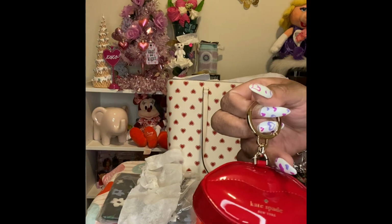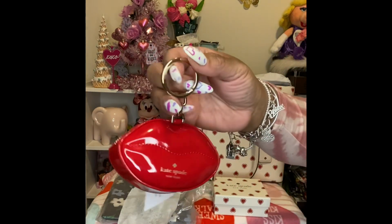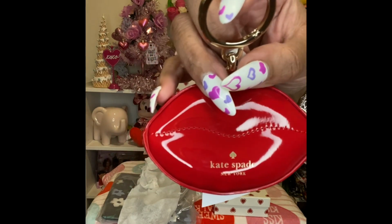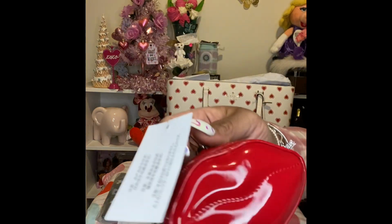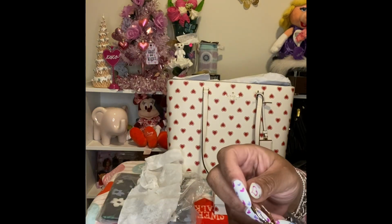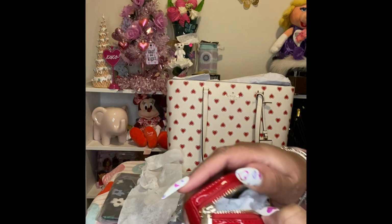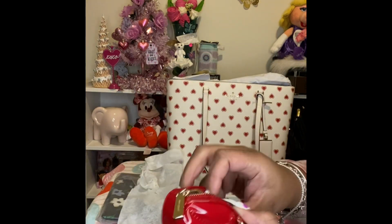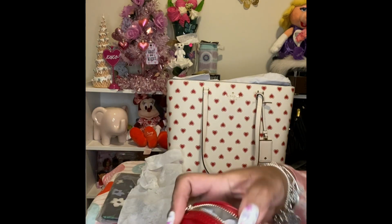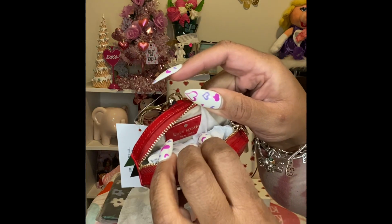That's super cute. It is Mwah Lips. That's actually what it's called. It's M-U-W-A-H. Mwah Lips from Kate Spade. How cute is that in this gold tone? That's cute. I love it. It says that it's $128, but I think I paid like $38 for this. It is a little stiff, but I'm gonna put like coins in it or something. That's all that will go in here. Oh, it even has the Kate Spade logo, like the Kate Spade tag on the inside.